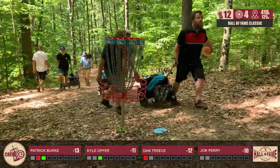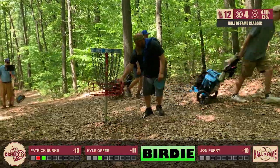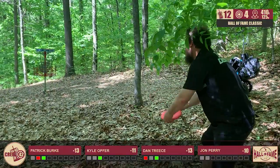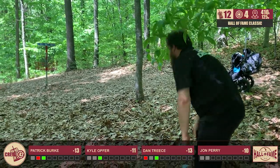You like the baskets here at this course, Matt? I do, yeah. I think the Chainstar Pros are top notch, and it did add a little bit of Shazam when he switched from the old Michigan disc catchers to these.